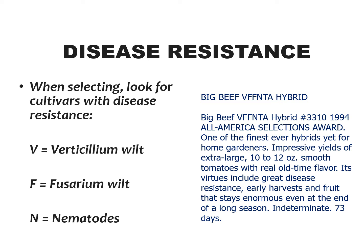Some disease resistance to look for. Seed packets, whenever you buy them, usually will have the name of the tomato and then a bunch of letters behind it. This is only going to be on hybrid tomato seed because the seed companies have had the research and the work done on these, so they can say that they're resistant, which gives people incentives to buy these year after year.